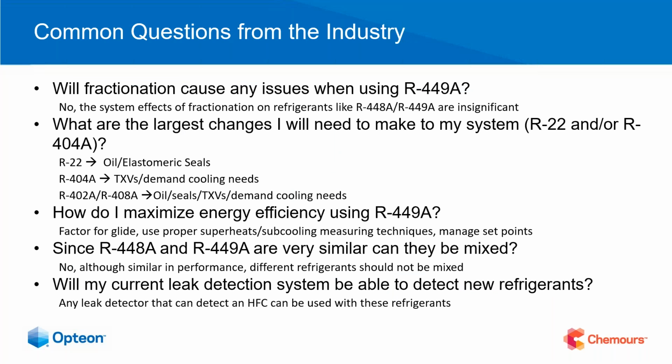Real quick, some of the common questions we get from the industry that weren't specifically covered. The big one is, will fractionation cause any issues with using 449A? Really, the system effects of fractionation on refrigerants like 448A, 449A are insignificant. The industry has used refrigerants with glide for a long time, and I always like to say dilution is the solution. So if you have a running refrigeration system, it's really hard to get preferential release of certain components such that it would cause issues in performance.